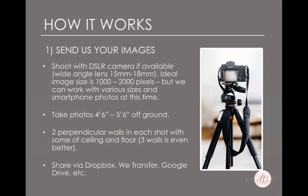So a wide angle lens between 15 and 18 millimeters is the best one to shoot with. And the ideal size is somewhere between 1,000 and 2,000 pixels. But we can work with various sizes and smartphones, as Krista had just mentioned. We have worked with some smartphone photos, and we're doing the best we can with those photos.